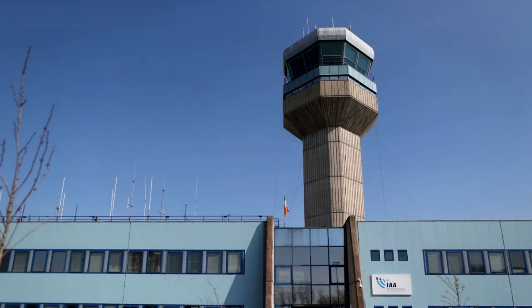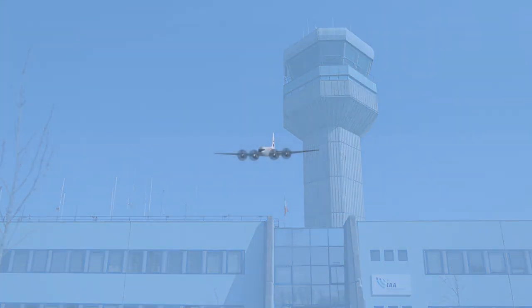Dublin Tower to London Charter 72 Bravo. Roger. Make straight in approach. Wind at 7 knots south. Altimeter 2992. Clear to land, Runway 34. London Charter 72 Bravo to Dublin Tower. Roger. Turn left heading 060.